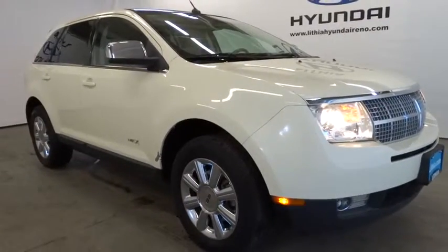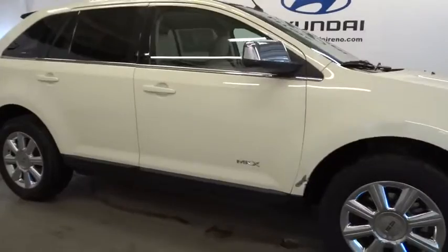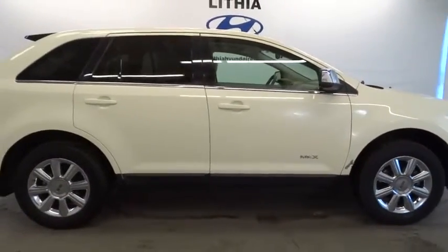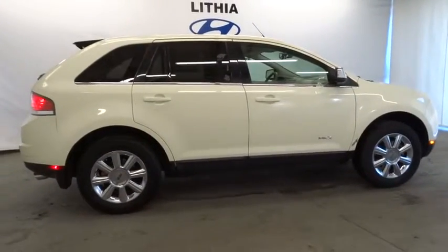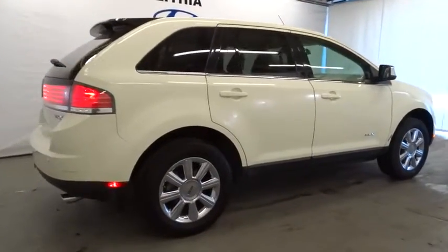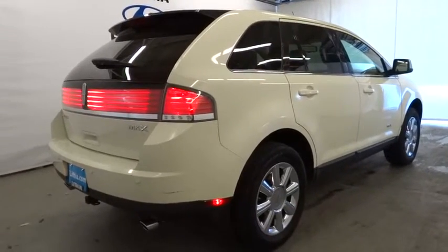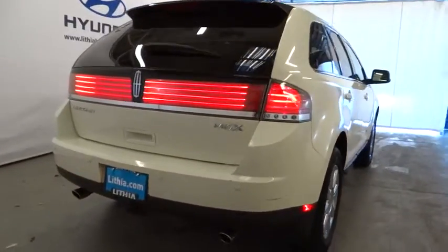The 2007 MKX. The Lincoln MKX offers performance and a distinctly powerful ride that's ahead of the curve. Boasting excellent launch and acceleration with a powerful engine that delivers plenty of horsepower, the Lincoln MKX is truly empowered for action. This vehicle has less than 135,000 miles.